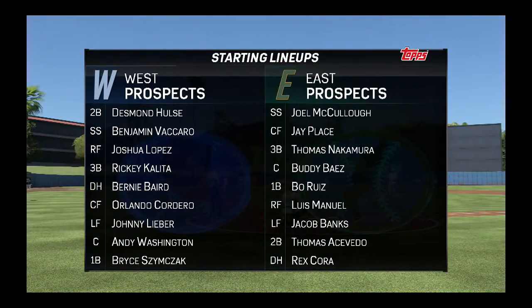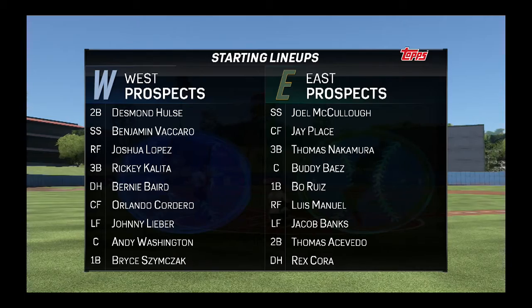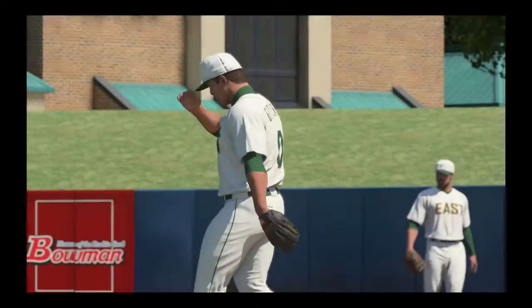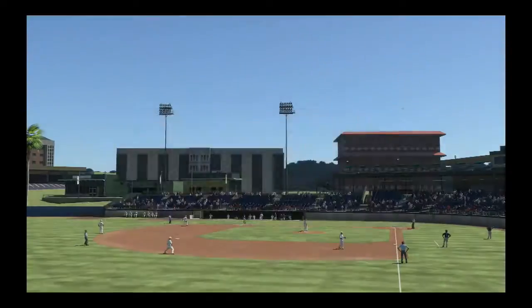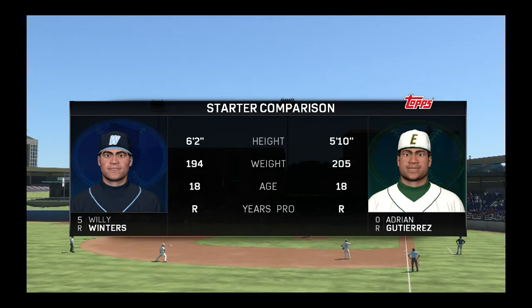With that, here's a look at the visitors' starting lineup. EK, any thoughts? Well, Matt, I think the cleanup hitter might be the difference maker in this game. He doesn't let the pressure of the big moment get to him. He knows how to stay within himself and come through in the clutch. And we'll also give you a quick look at our two starting pitchers as you see their numbers right there.